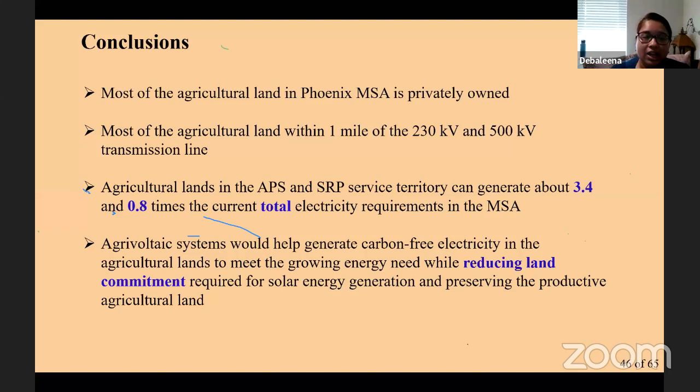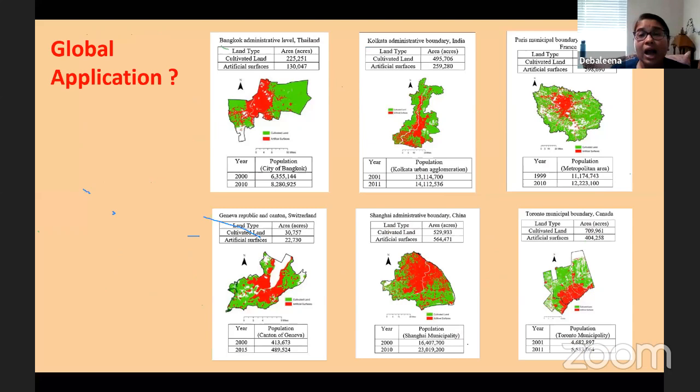We see that solar PV requires a lot of land, but how can we reduce that land commitment? That's what agrivoltaics does. You can grow crops, you can keep your agricultural land, but you can also generate cleaner electricity. Now, is there a global application for this kind of research? Yes. This paper is still under development and I'm yet to publish it, but it shows agricultural lands in some of the growing international cities. So this concept has a lot of potential.